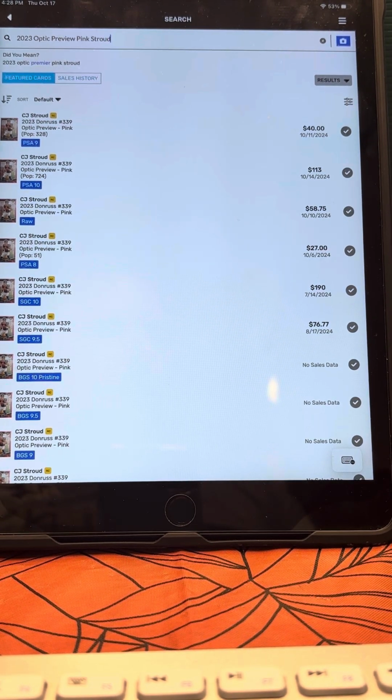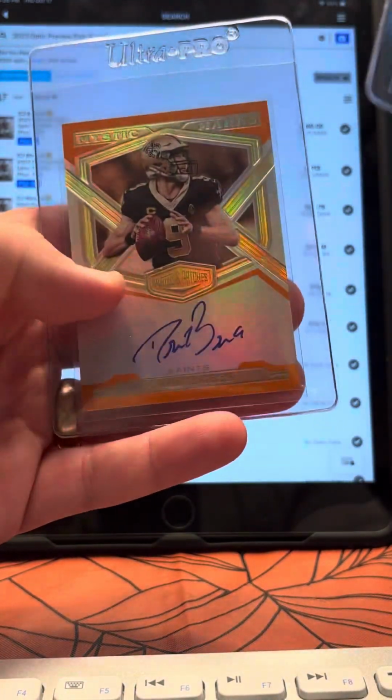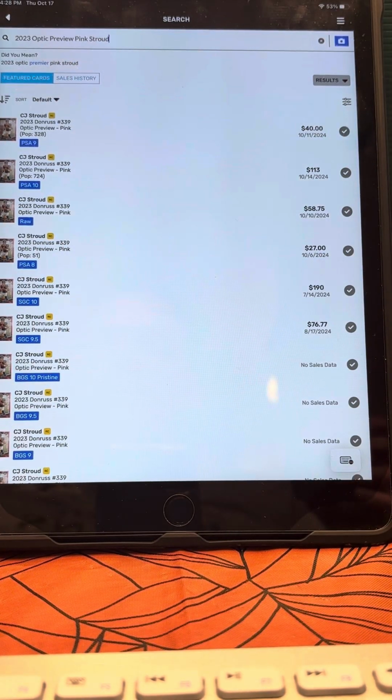General rule of thumb, I think, and I've got a few other cards in here. There's a cool Miggy that I'm going to get graded. And then you got the cool Breeze here too. I'm going to get graded, but biggest thing is make sure, use market movers, use eBay sold listings, use 130 point, use some kind of tool, okay, and determine, hey, is it worth it to grade this card?